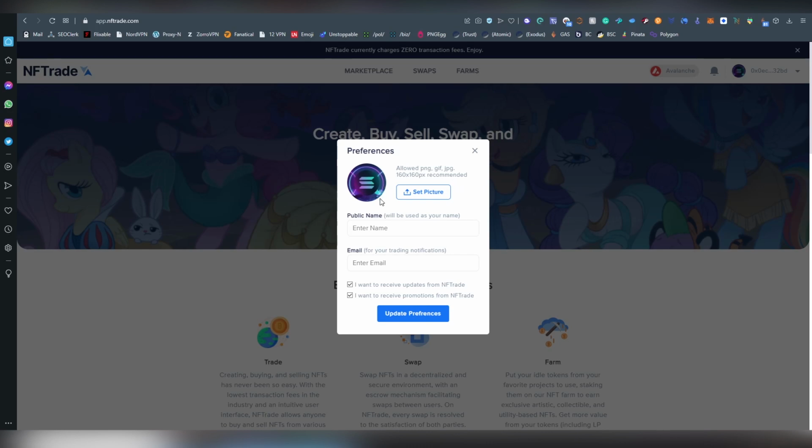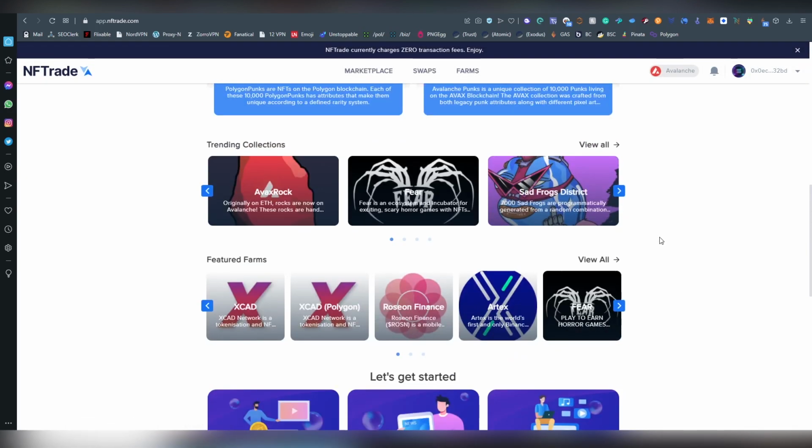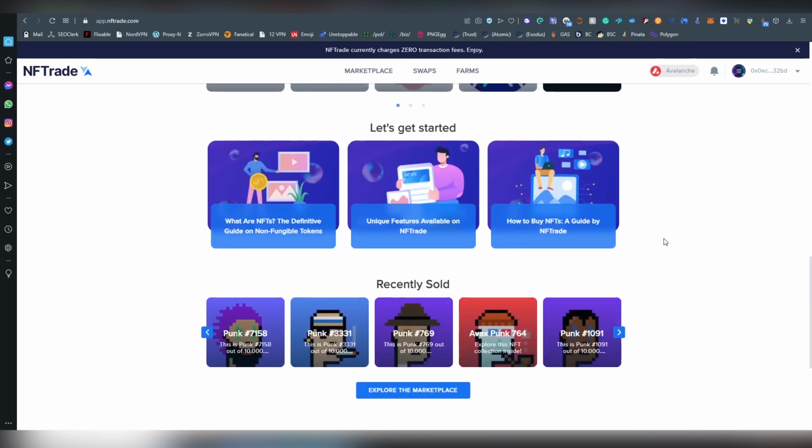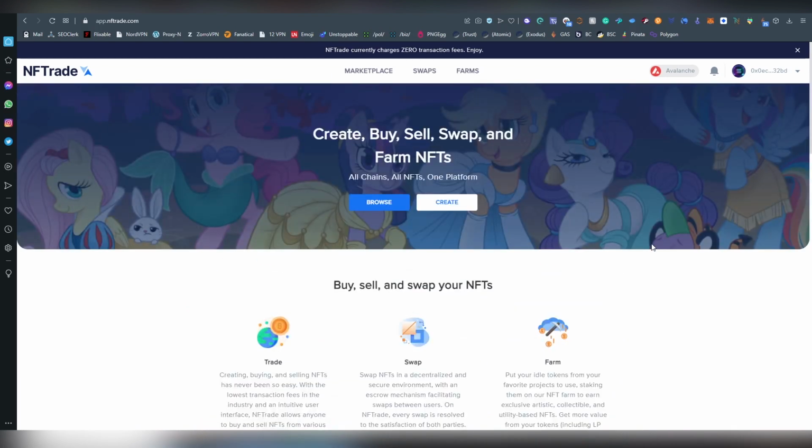You can add your name and pictures and emails for trade notifications, so you want to know when somebody sends an offer to your NFT on the platform. But this is something you definitely should look into, especially AVAX users, who are probably going to be using this a lot because I think this might be the go-to marketplace for them. But I'm going to wrap it up here.